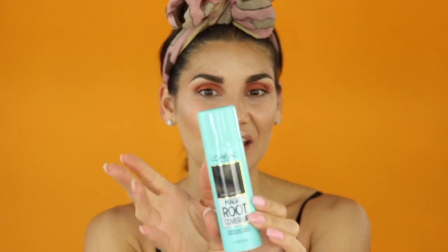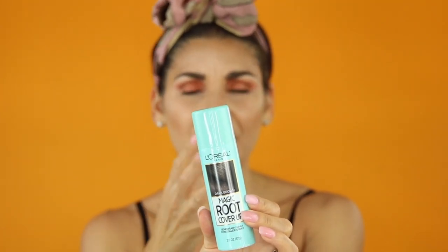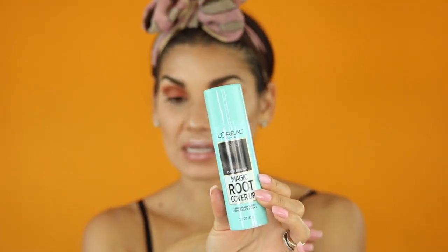Okay, so it's by L'Oreal. And of course, I got the dark brown because I have dark brown hair. Obviously, they have blonde, I believe. They have a lighter brown, if I'm not mistaken. It is so good. The other day I went to work and pushed my hair back and I sprayed a little bit. I did spray from far. I didn't want to spray too close, because it's a tint. And then with my brush, I brushed it.